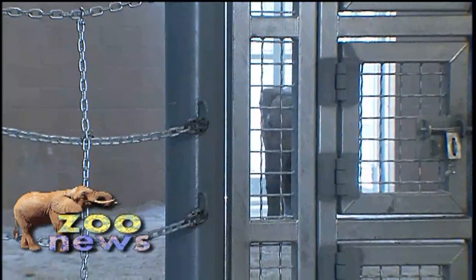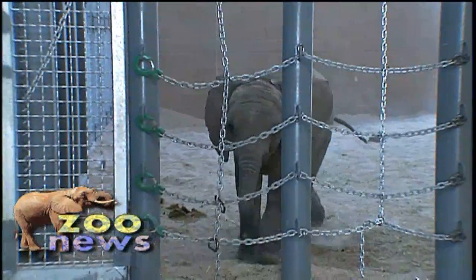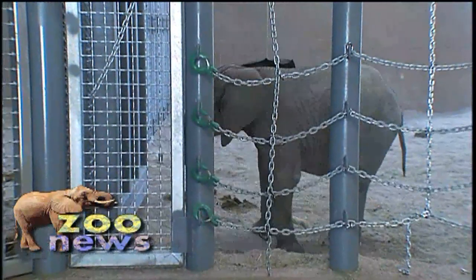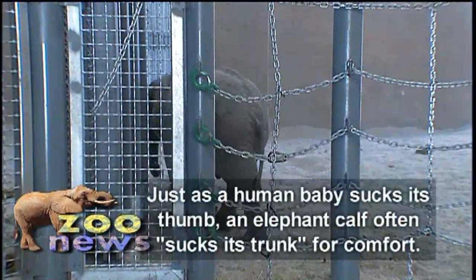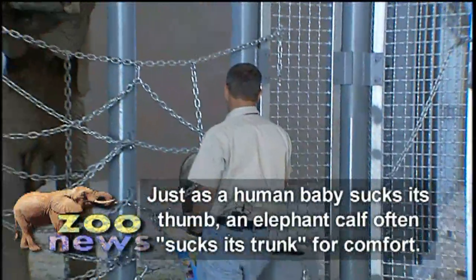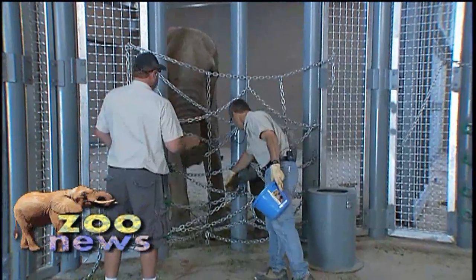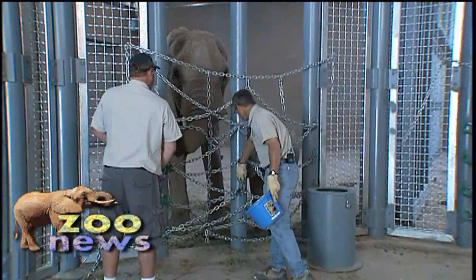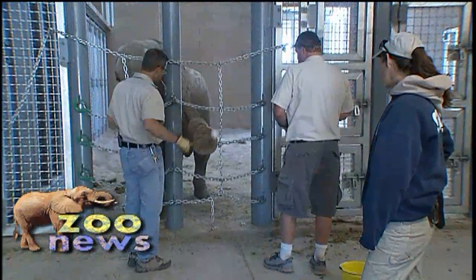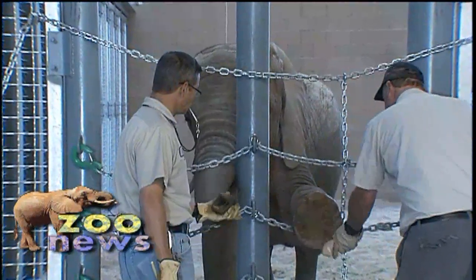Here he comes. Yeah, we're on this side, remember? Oh, yeah. Glad you could make it. Come right here. Okay, that'll work. There you go. Much better. 5-year-old brother Punga completes our new herd of African elephants.